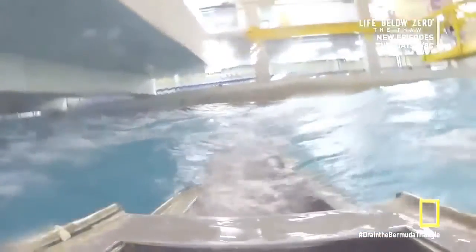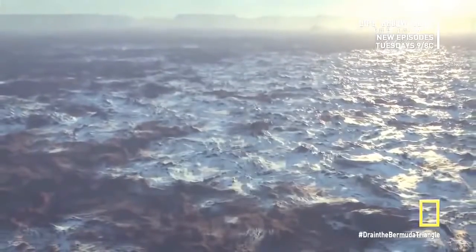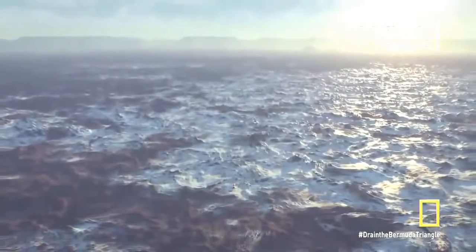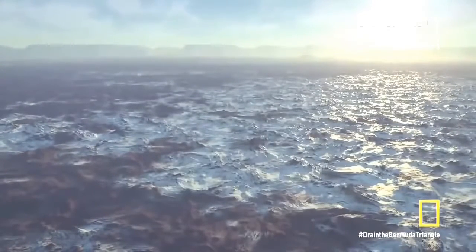But there's another bizarre phenomenon that could explain the loss of the ship. On the seabed, at depths below 1,100 feet, deposits of a strange, milky, waxy material can be found. A single patch can cover an area bigger than Manhattan. It's a substance called methane hydrate. These methane hydrates are formed as a result of material from the surface, organic material, dead fish, dead plants, plankton, sinking to the seafloor and then degrading through bacterial decay, microbial decay.